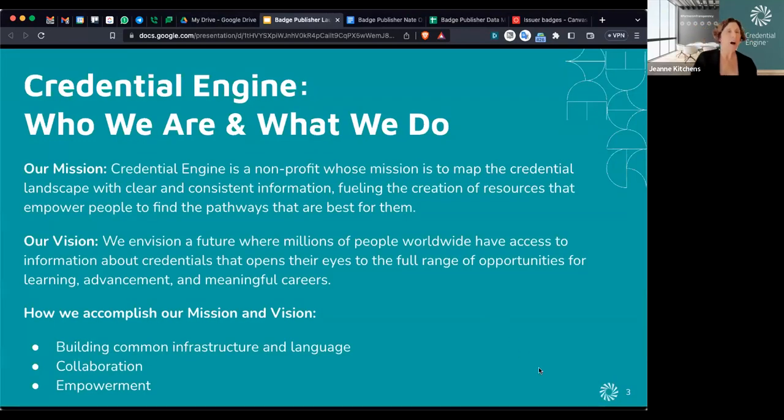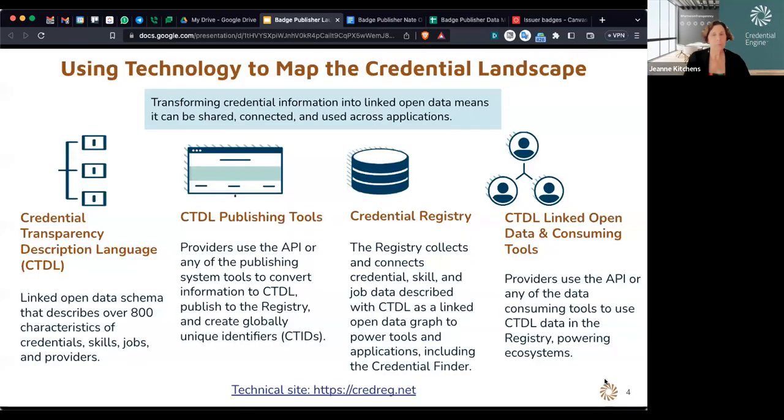Before we get into that content, just a reminder about Credential Engine, who we are and what we do. We are a nonprofit with a mission to map the credential landscape with clear and consistent information. And we do this through building lasting partnerships and collaborations. And we also do this through building common infrastructure that is open for anyone to use. So that's what we're going to focus on today, our open infrastructure.